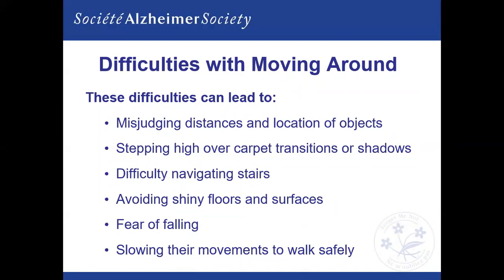They may also have difficulty going downstairs due to problems judging how many steps there are and the distance between steps. So Sarah showed us some great examples of those. And they may try to avoid shiny floors and surfaces because they appear wet or slippery. So these problems can make a person afraid of falling and may cause them to slow down their movements while they try to walk safely through that space.